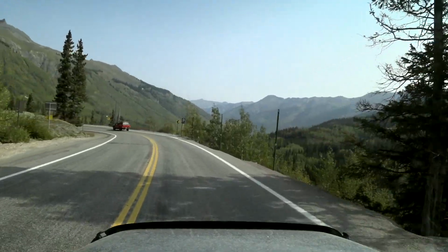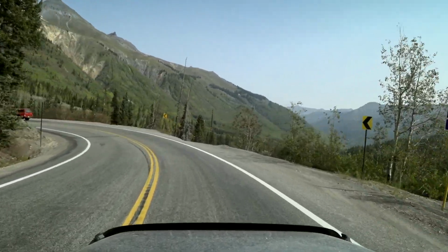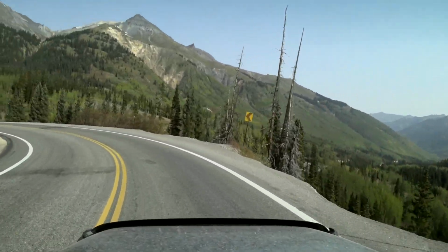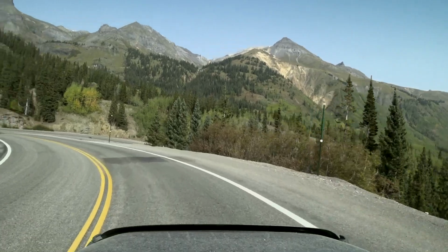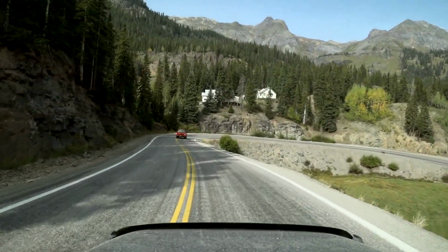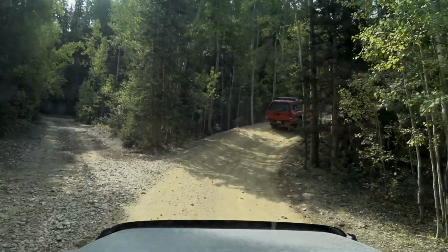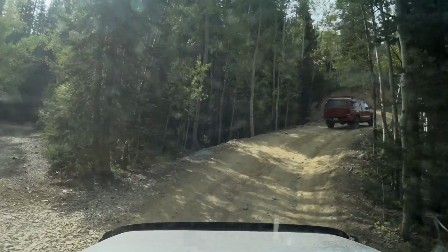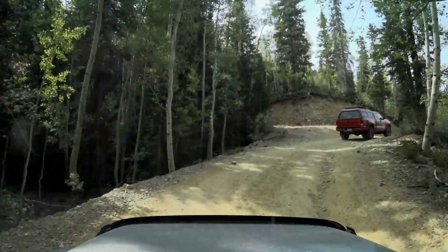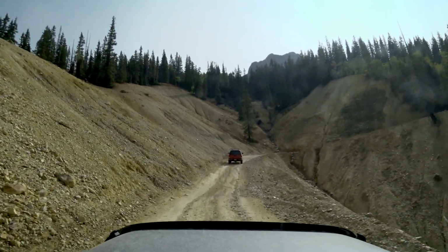We are leaving the Eldorado mine and headed for Corkscrew Pass. Definitely need to pay attention on this road. At least in this section, it is just amazing. Okay, we're on Corkscrew Gulch 4x4 area. We are now headed up Corkscrew Pass. Oh, this is great.